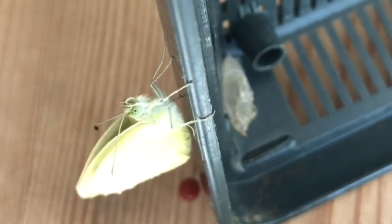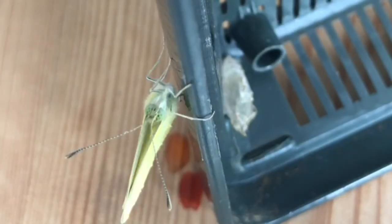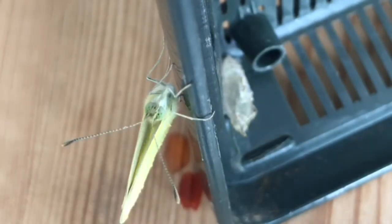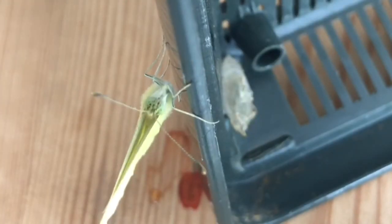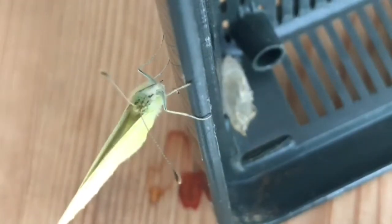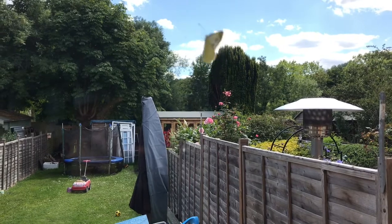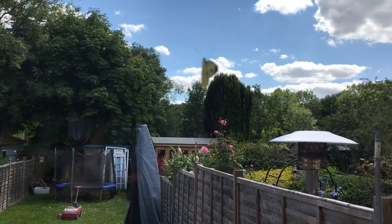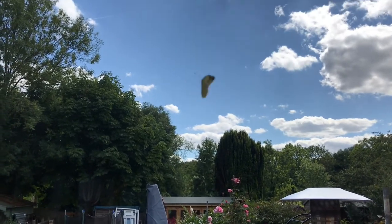Red liquid dripping from the butterfly is called meconium, just like a newborn human. However, after this, the butterfly will not poop or pee at all. Butterflies drink nectar from flowers with their long curly tongue. Spread your wings, my butterfly. These butterflies will go on to pollinate dandelions, red clover, mint and strawberries.